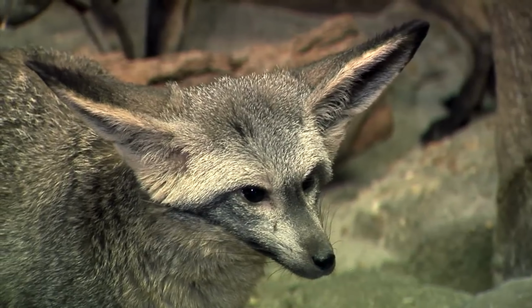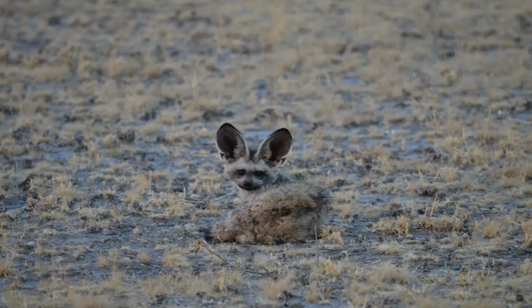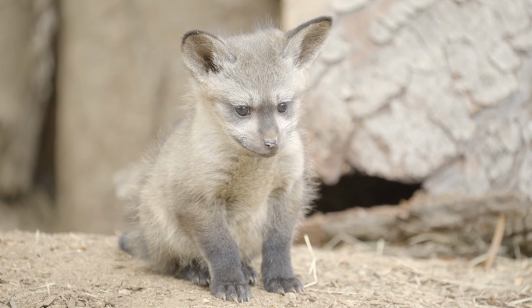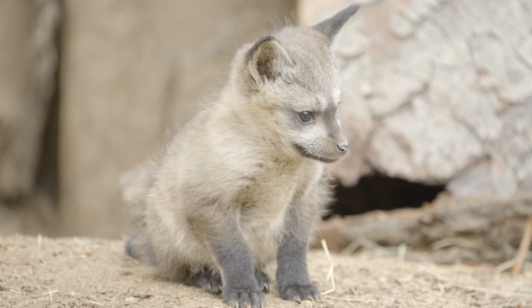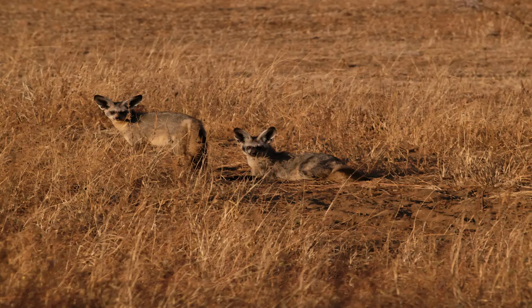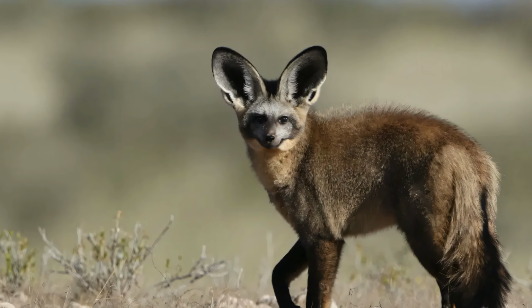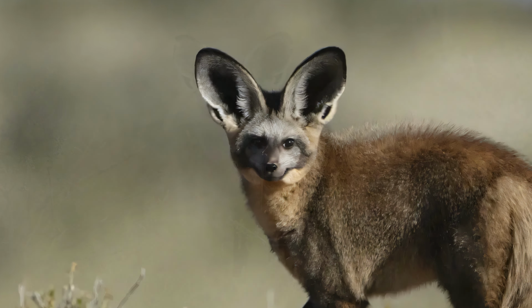Bat-eared foxes are adapted to arid or semi-arid environments. They live in short grasslands, as well as the more arid regions of the savannas, along woodland edges, and in open acacia woodlands. They tend to hunt in short grass and low shrub habitats, but will sometimes venture into areas with tall grasses and thick shrubs to hide when threatened.